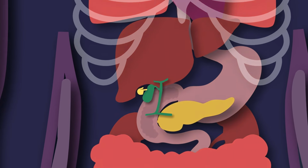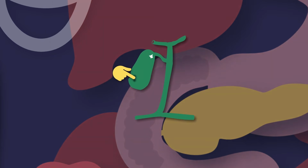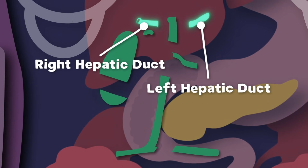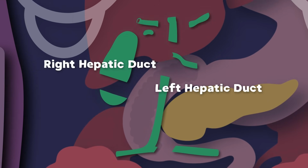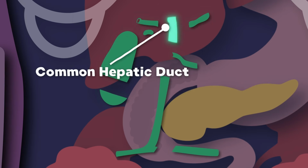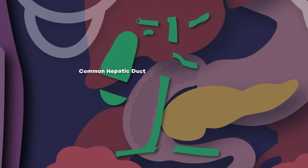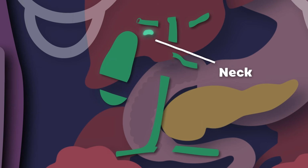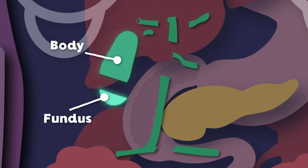My surface is smooth to the touch. I am green in color, now you know that much. And I have several parts. The right and left hepatic ducts are where we will start. Here's the common hepatic duct. Then the cystic duct sits where it is tucked. Then we move to the neck, which is attached to the body and the rounded fundus.